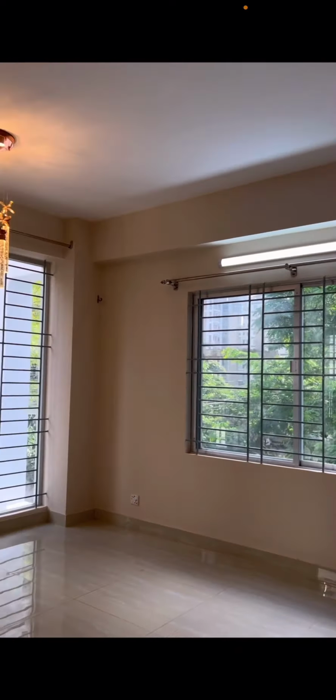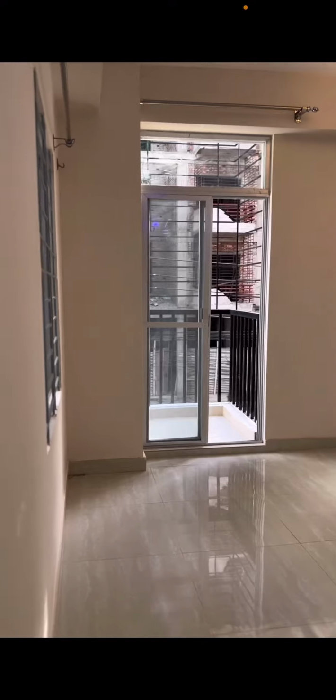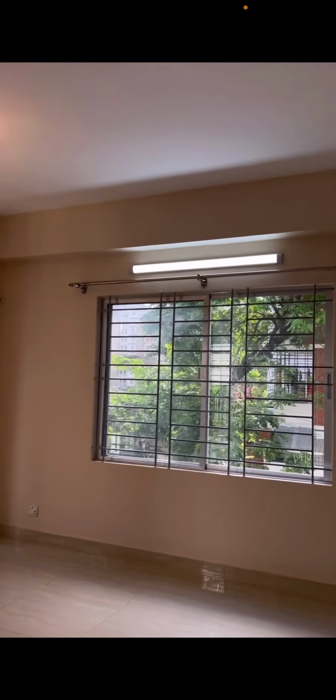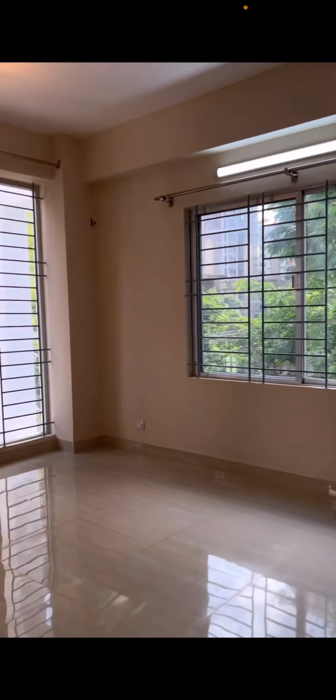Coming to the master bedroom, a large bedroom with a lovely balcony, two windows, and a full height fixed window, you can see. There is a nice lampshade. The windows.